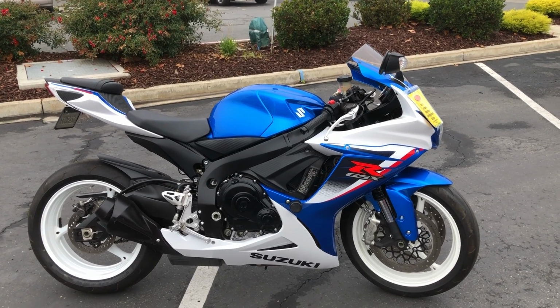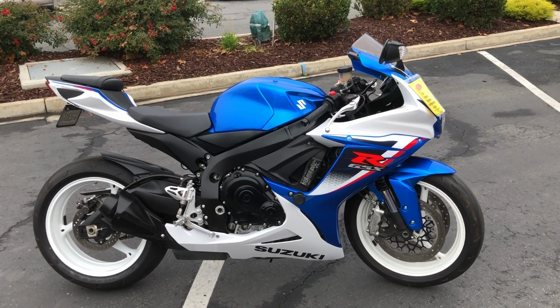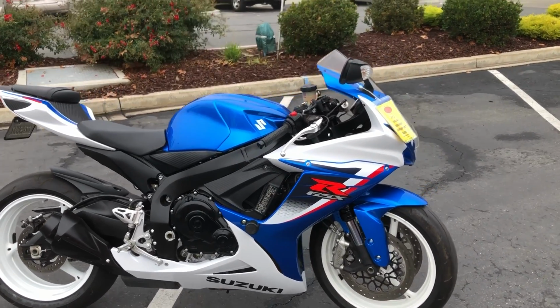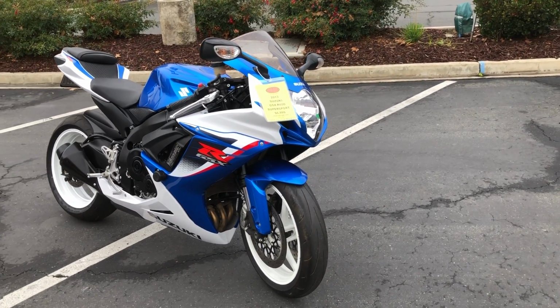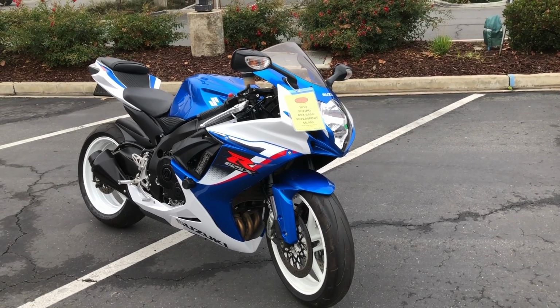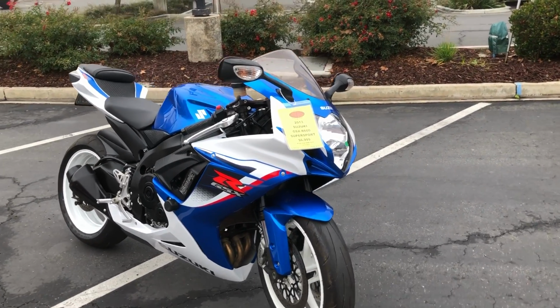Here we are at Contra Costa Powersports at our new location, 1150 Concord Ave. And today we have our 2013 Suzuki GSX-R600 Supersport. Beautiful blue and white racing livery, white wheels. Those things are very sharp eye catchers.